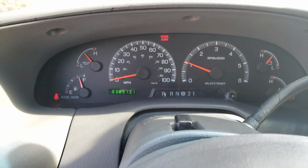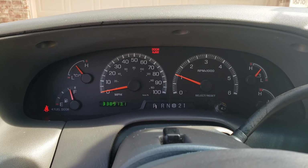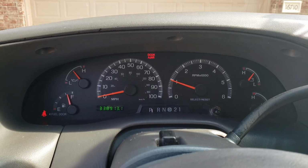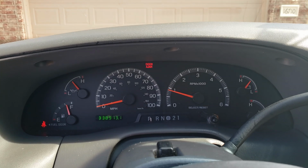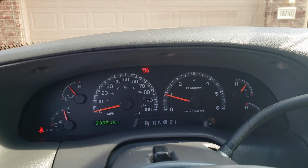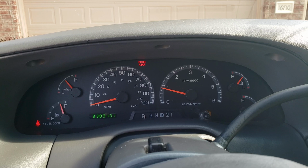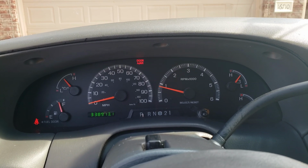As you can see, I have 338,913 miles on this Expedition. And the only thing I've really done to it is changed a lot of ignition coils, changed the timing chain at 281,000 miles, and a few odds and ends like the radiator and such. But it's always nice to have a good mechanic that will come over to your house and do that for you, which I was very fortunate to have all these years. I just did the small stuff and he did the major stuff.